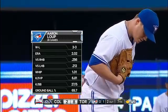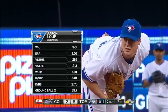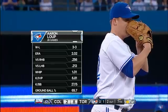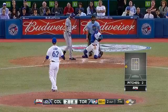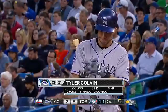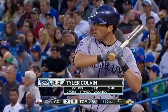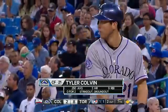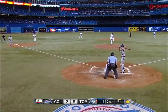Loup versus left-handers, just .213. No home runs, and more importantly, leadoff men retired 71% of the time. He sets them down, which is the 4th best of the relievers. Casey Janssen, of course, the best at 90% of first batters retired. When you have that kind of record, managers are very comfortable bringing you in with 2 outs and a runner on.